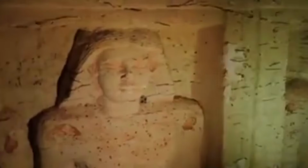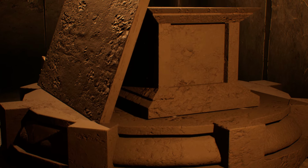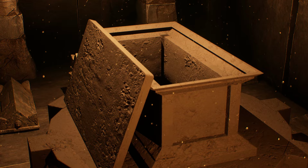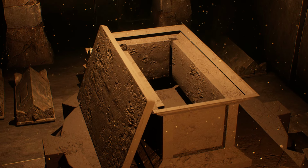And this is the point that made Philip Coppens completely convinced of his theory. Because the issue isn't just about empty sarcophagi, but about sealed chambers that had been untouched for thousands of years. When scientists opened them for the first time in modern history, they found them in perfect condition, as if they had been sealed just yesterday. No signs of robbery, no damage to the walls or floors. Everything was intact, but the mummy was missing.